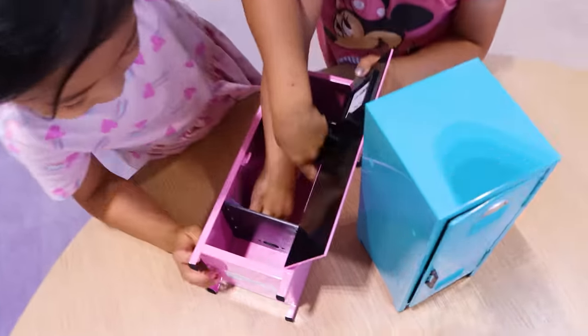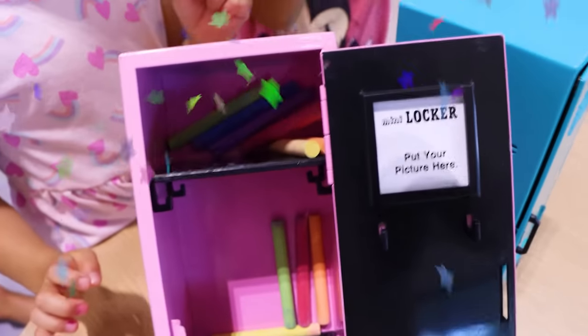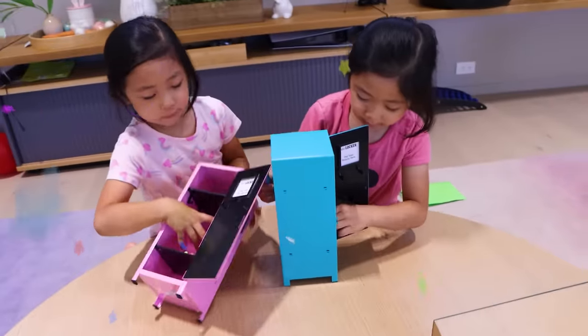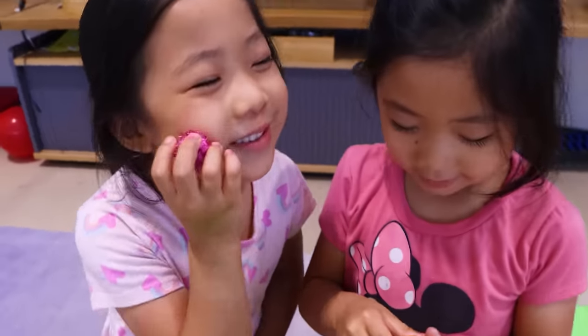This one. Yay! Is it chalk? So they're chalk here. All right, you want to open the blue one to see? Yeah, let's see what face it is. That's a silly one, yeah. Silly. Pink. Oh, this one.